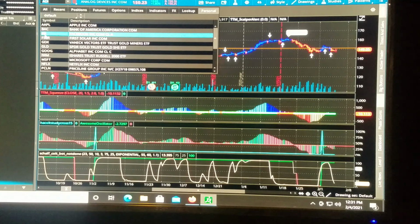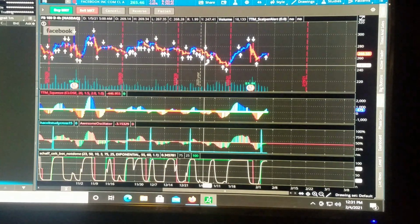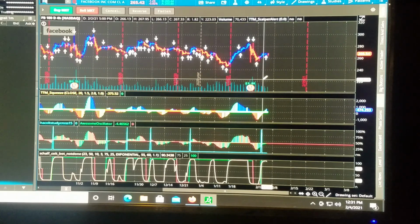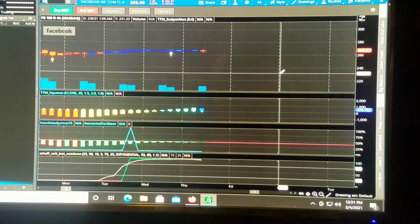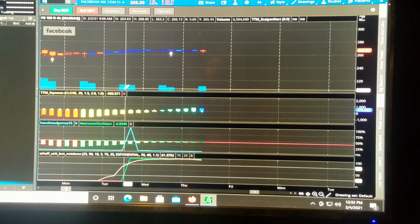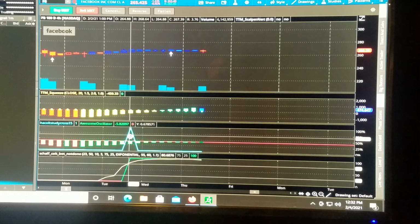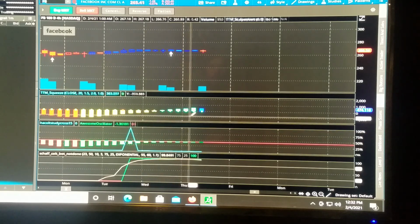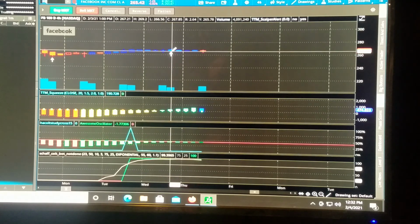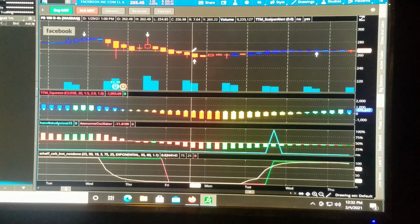Let's check out Facebook. There was a red dot squeeze there, and then it fired long. That would have been a good signal to jump in. 267. Even if you'd have taken this signal, you'd still be holding that one. Well, I guess it depends on what your profit was.